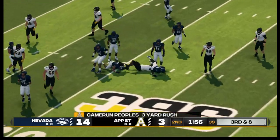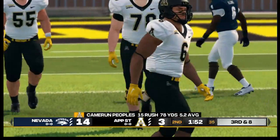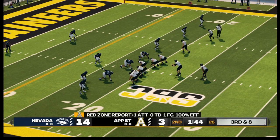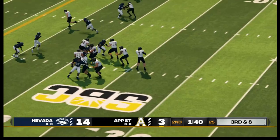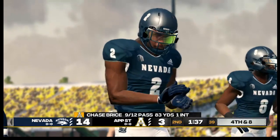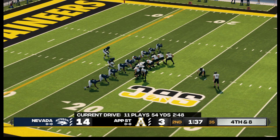He fights forward to about the 19. Call it a gain of 3 yards. Third down. From the 19-yard line, it's third down. Quick throw, incomplete, one of his receivers. This quarterback needs to give his playmakers a chance to make plays. He's got to be sure he gets the ball in their hands. And they can make this a one-possession game with this kick right here.